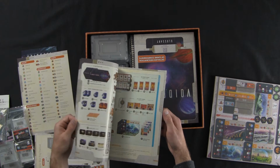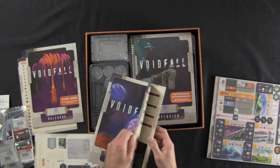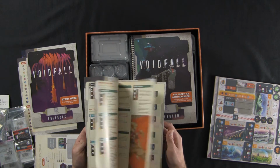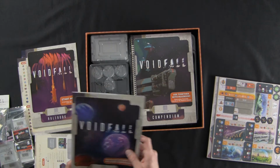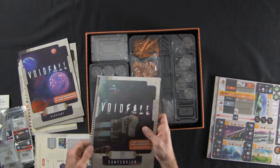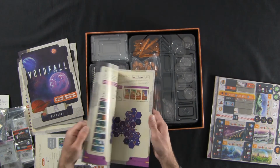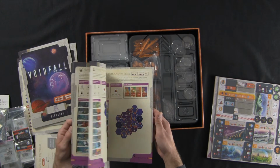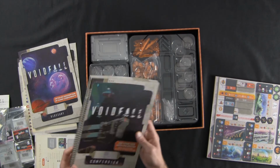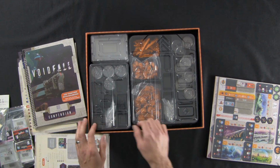I've read through it a couple times. The glossary, super helpful. This is great for looking up whatever your question is. You can find it super quick usually. I think they did a great job with the glossary. And then the compendium. I kind of like the spiral bound. This is all the different setups. And a little bit of lore. So those are the booklets. Now let's get into the trays.